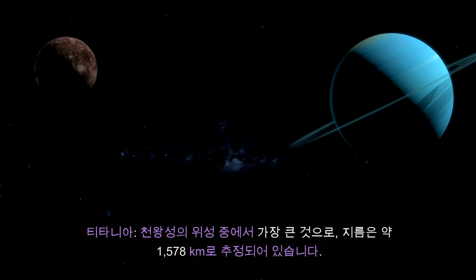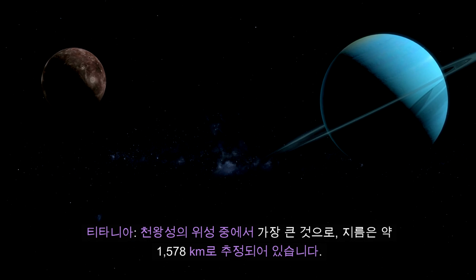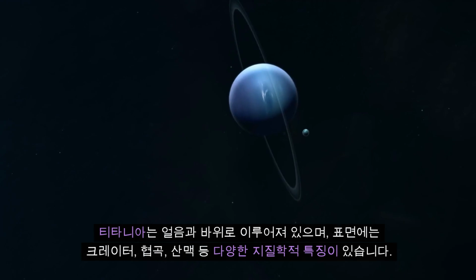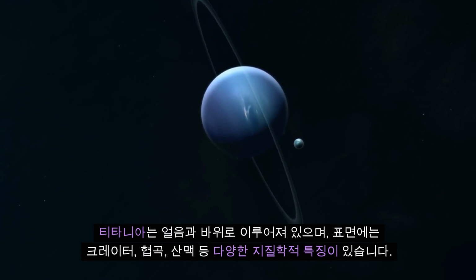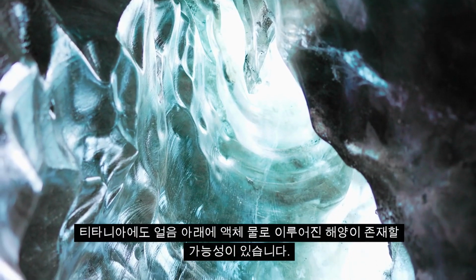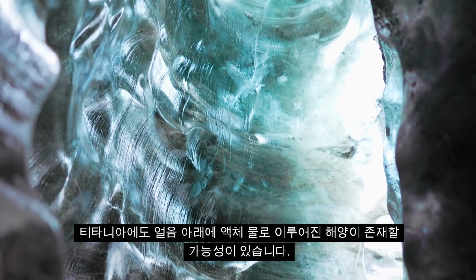Titania, the largest moon of Uranus, with an estimated diameter of about 1,178 kilometers. Titania is composed of ice and rock, featuring a surface with craters, canyons, and mountain ranges. There is a possibility of a subsurface ocean beneath the ice on Titania.